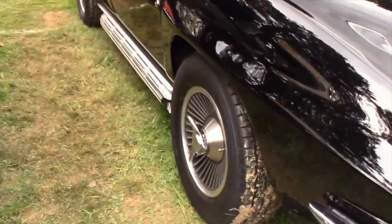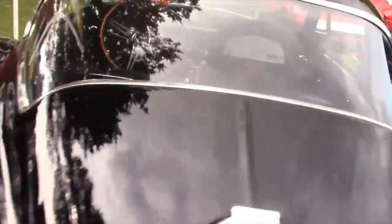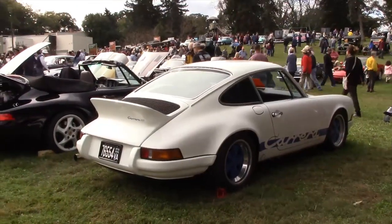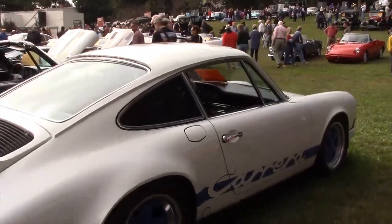And see, there you go. Side exhaust here and not on this one. There's the difference. But Stingrays nonetheless. Very cool. Wow, look at this RS clone Carrera right here. That is a beauty. Ain't she a beauty?